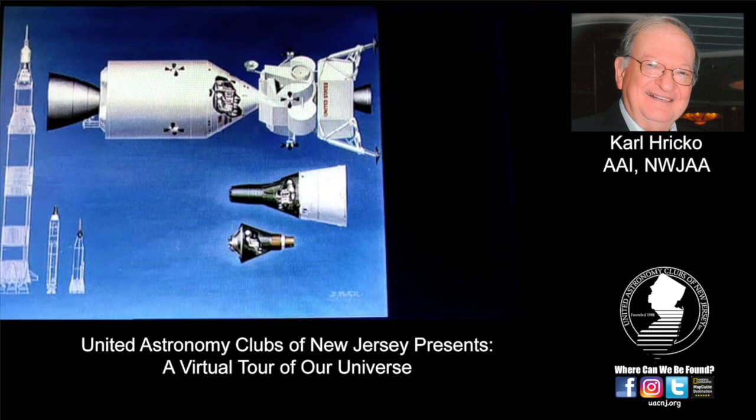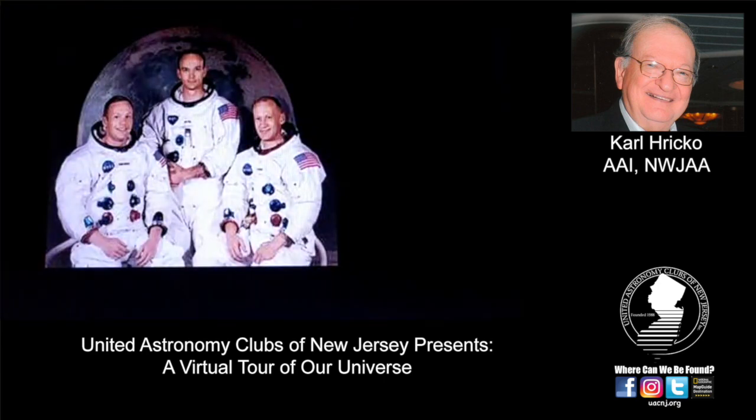On the left are the different size rockets that took each individual spacecraft up. Far left, of course, was the largest one, the Saturn, that took us to the moon. The three astronauts that went to the moon, starting from the left: Neil Armstrong, middle, Michael Collins, and on the right, Edwin or Buzz Aldrin. Only two of them walked on the moon, Armstrong and Aldrin. Collins stayed on board the orbiting service and command module of the spacecraft, while the two others went to the surface of the moon on the lunar module.